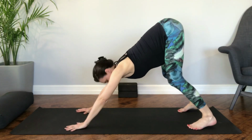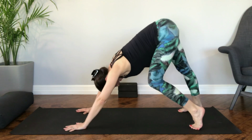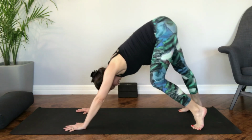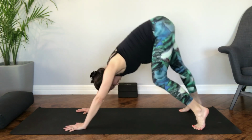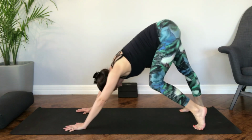And we're going to actually, again, work out the calves, and we're going to pedal our legs out, pumping that blood back up from our legs. Nice. If your heels don't reach the ground, that's fine. Just as far as they go comfortably. Good.